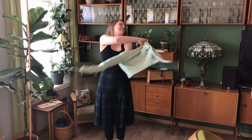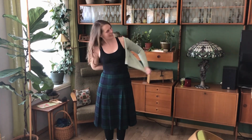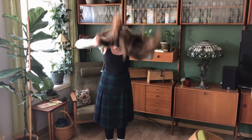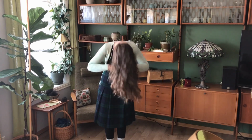I'll see if I can overlay some footage of me trying it on, because I can squeeze into it, but it's a real squeeze. So yeah, I really love this yarn. This is also dyed by Helena, Fabel Knitwear.